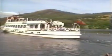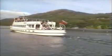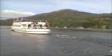Good afternoon, ladies and gentlemen. On behalf of the Windermere Iron Steamboat Company, the captain and crew welcome you aboard the MV Swan.